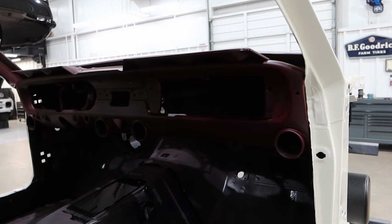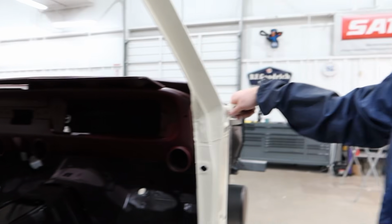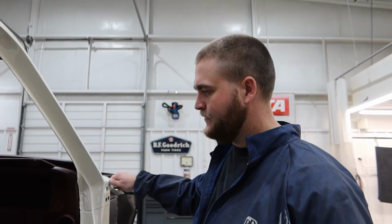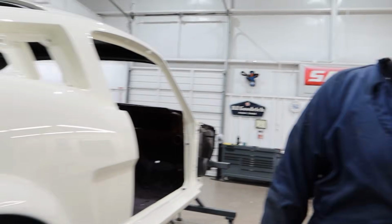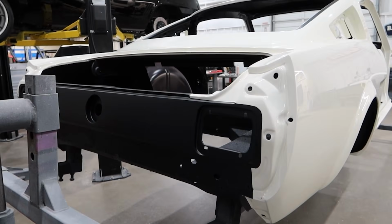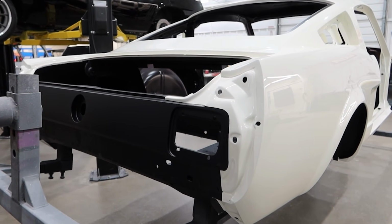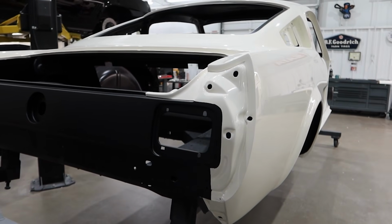Yeah, I think once you get all the interior in it, it'll really pop and set this car off. Because you'll have all the rest of the red interior panels that we've been showing. That'll be really, really cool. And the tail panel's been painted as well. It's flat black. I think that really sets it off, just to contrast the white, break it up a little bit.